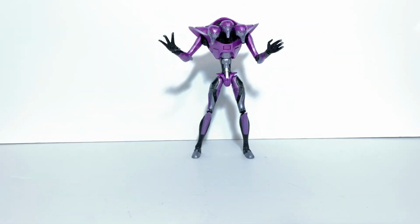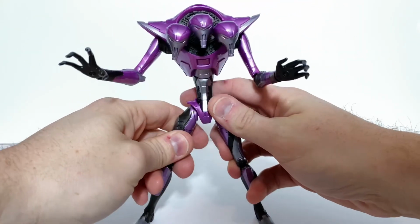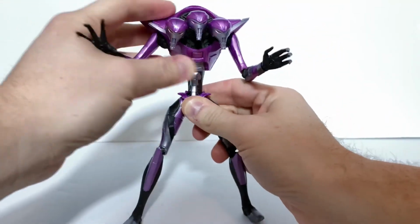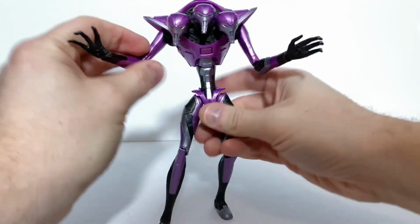And an honorable mention to the really cool Trisentinel figure. This one is a really lovely Build-A-Figure. It's full of articulation, even double joints there at the knees. There's even a rotation at the waist. The three heads hinge and move around, and it's just fun altogether.